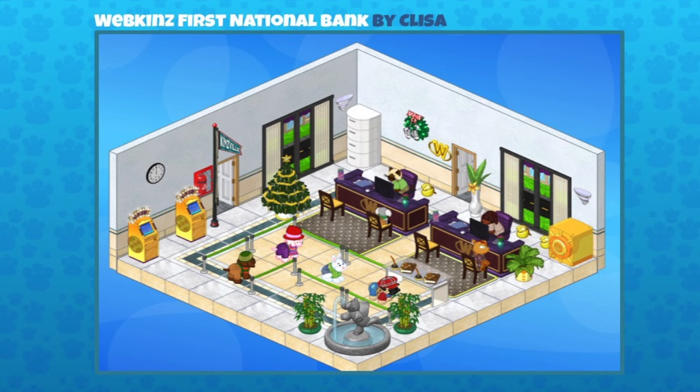Yeah, it's got a bit of a Christmas theme going on here, too, with the skates hanging in the background and the Christmas tree out there. But it's a very warm and inviting bank, I have to say. I'd definitely like to do my banking at this place.